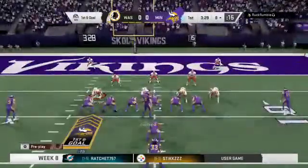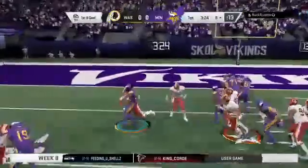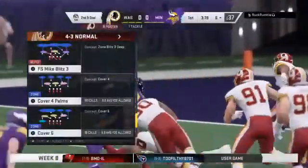Right there, 56. Come on, baby. They'll run with Cook. And he'll be stopped just outside the 5 at the 6. He'll get 2 out of that run, and it's going to bring up a 2nd and goal.